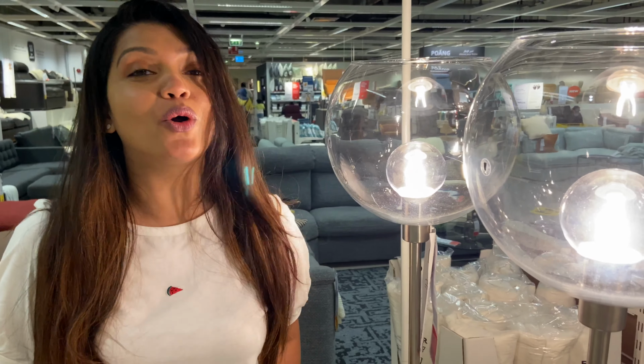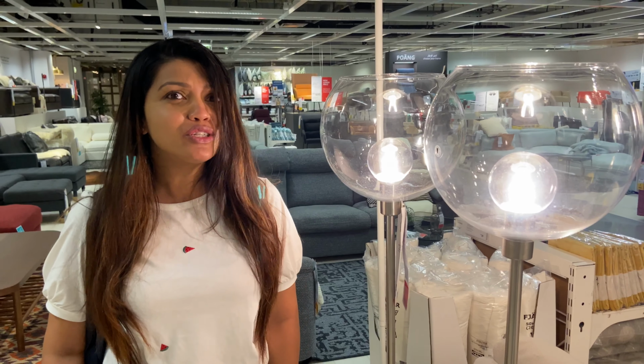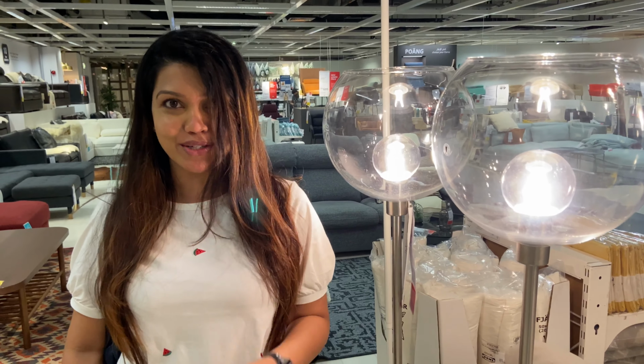IKEA is a Swedish furniture giant which has its outlets all over the world. They are well known for their ready-to-assemble furniture, which is quite famous among the residents of Dubai as well.